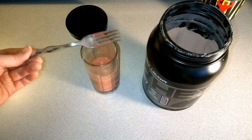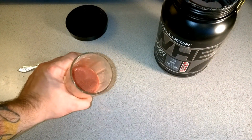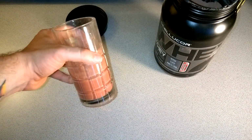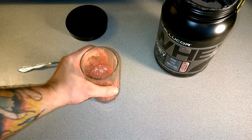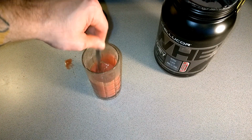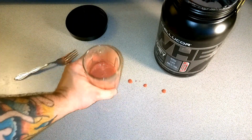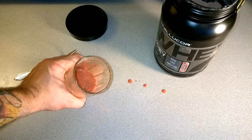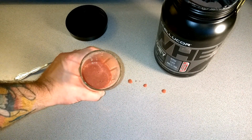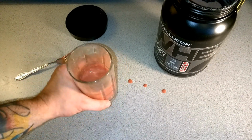A couple clumps on the fork. No big deal. There are some clumps on the top there. I think you can see that, right? But it's not too bad. And they'd probably go away if I kept stirring, and if you have a shaker cup, it's going to work a lot better. But that's how it's going to mix, at least in water, with a fork and about 4 ounces of water. So let me taste this and see how it actually tastes.